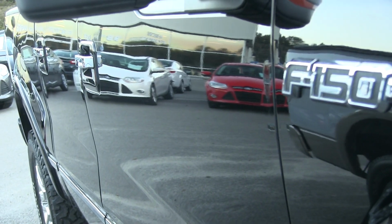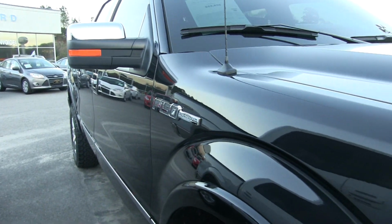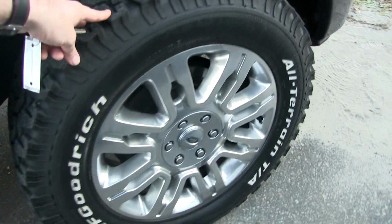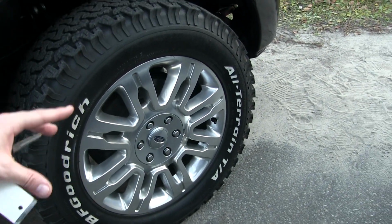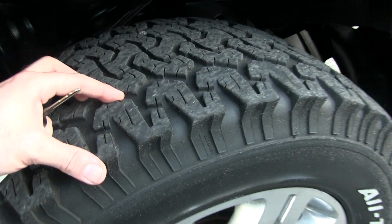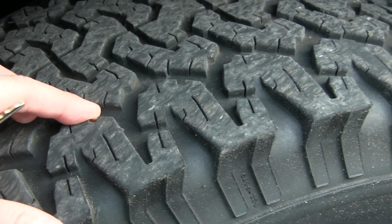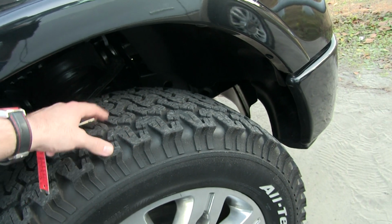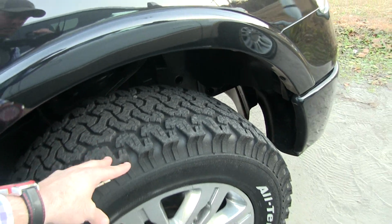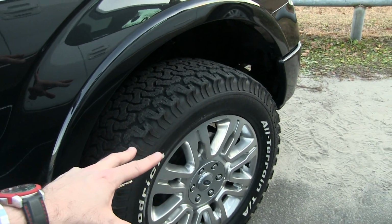As you can see, no waves, no dents, no dings going on there, folks. Tires are in great shape. These are BF Goodrich all-terrain tires with 20-inch polished aluminum alloy wheels. Plenty of tread left there for you, as you can see right now. Again, they are pre-owned tires, so not brand new, but still got a nice amount of tread left on those tires for you, so you don't have to replace them anytime soon after buying this vehicle.